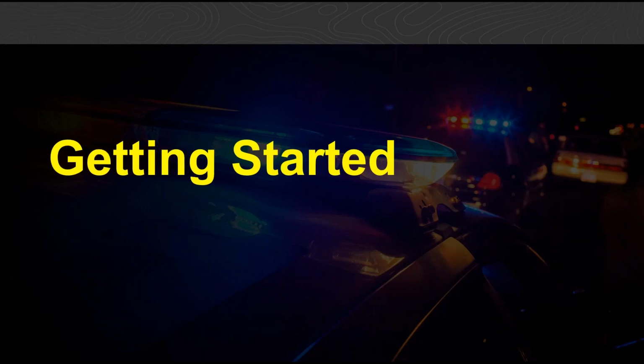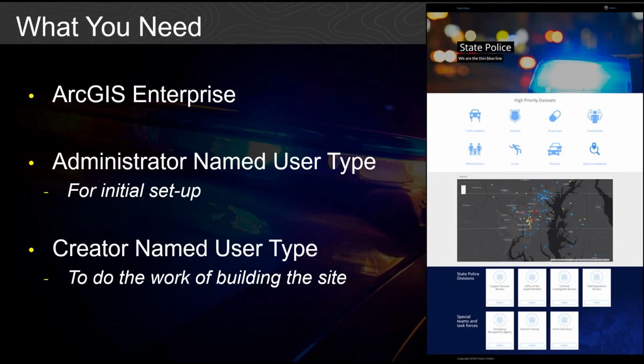So that was a look at some of the new things that are coming to ArcGIS Enterprise sites at 10.8, which is again slated for release later this month with ArcGIS Pro 2.5. Now I'd like to just go over a couple of high-level things on getting started. First and foremost, ArcGIS Enterprise sites is a capability that lives only inside of ArcGIS Enterprise. So if you want to be able to build these kind of internal-facing custom websites, that is a capability that is available only to ArcGIS Enterprise.